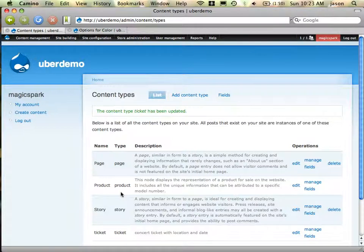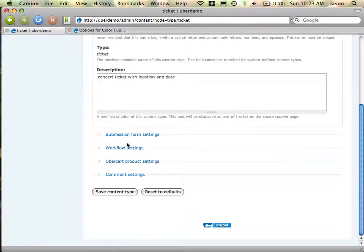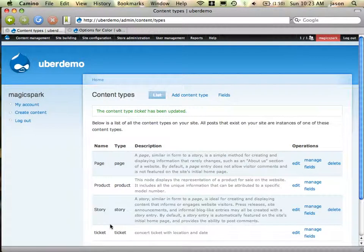Okay, great. So now the other thing we might want to do too, because tickets won't really take an image setting, so I'm going to hit none on here. It's another way you could reach in. There's a couple ways that hook and grab images in Ubercart.